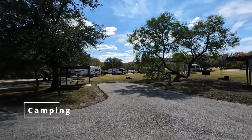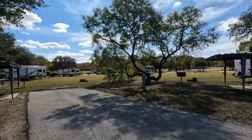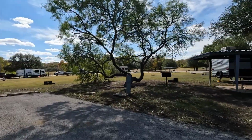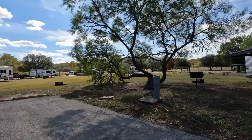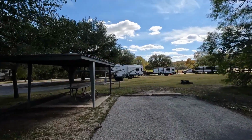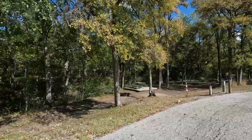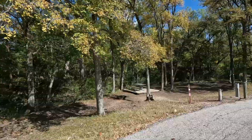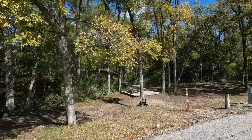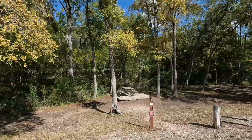The Fairway View camping loop is closest to the golf course. There are 10 full hookup campsites that can accommodate RVs up to 40 feet that are $24 a night. The bathrooms are close by and include showers. The other area to camp at is located at the Clear Fork Camping Loop. There are 10 sites with electricity and are $20 a night.